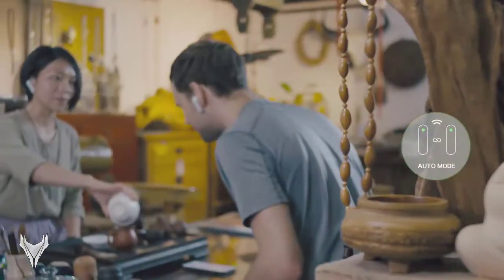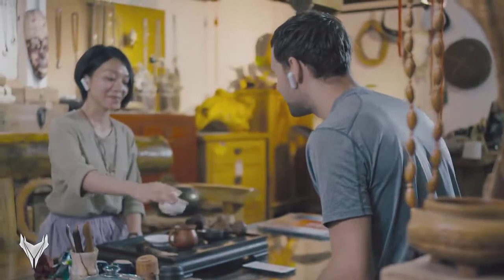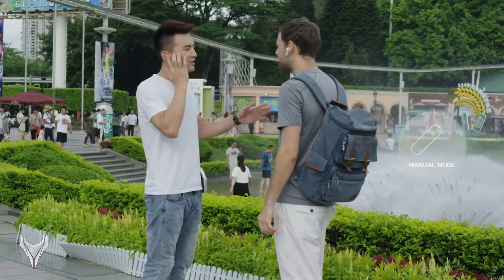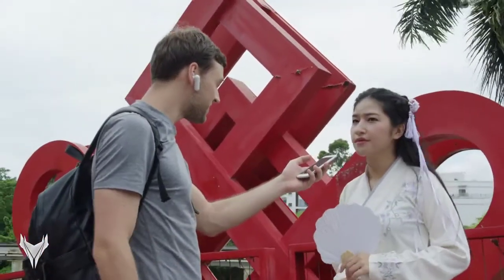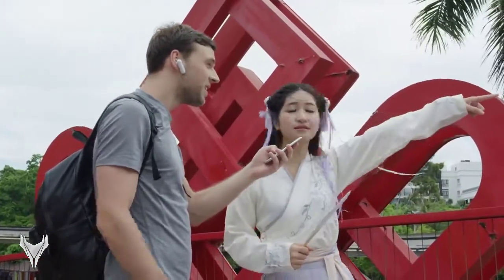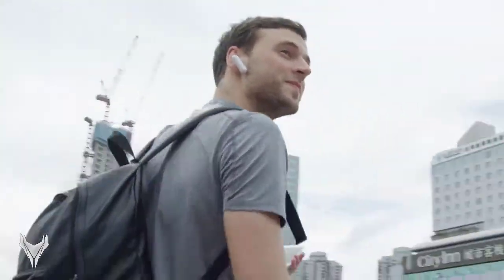Auto mode, face-to-face communication, absolutely hands-free. Manual mode, this mode makes communication possible, even in complex environments. Ask mode, this mode requires only one earbud and is useful for asking directions, inquiring about a price, or conducting simple exchanges.